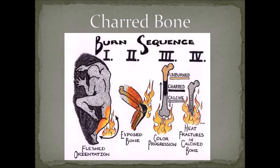Finally, the last thing that happens after the calcine stage is the bone itself will start to fracture, have these interesting little fractures, these splits and breaks that start to happen, similar to the way that the skin is splitting.